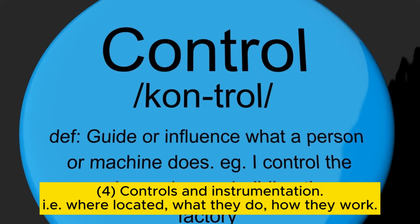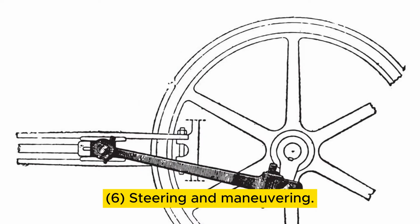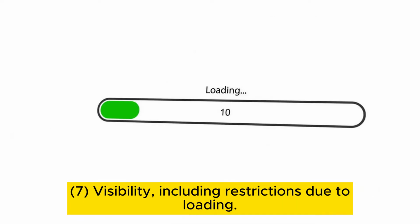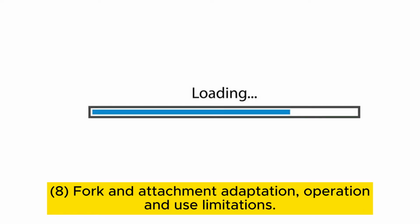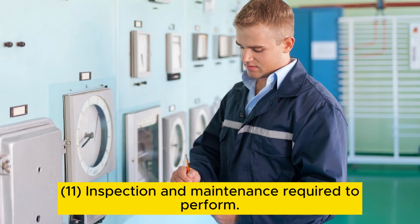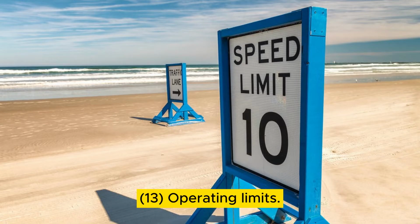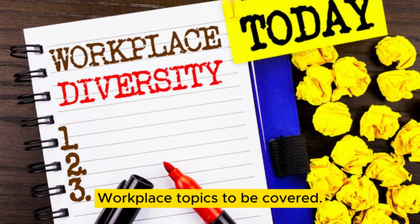4: controls and instrumentation, i.e. where located, what they do, how they work. 5: engine or motor operation. 6: steering and maneuvering. 7: visibility, including restrictions due to loading. 8: fork and attachment adaptation, operation and use limitations. 9: capacity. 10: stability. 11: inspection and maintenance required to perform. 12: refueling or charging, recharging of batteries. 13: operating limits.